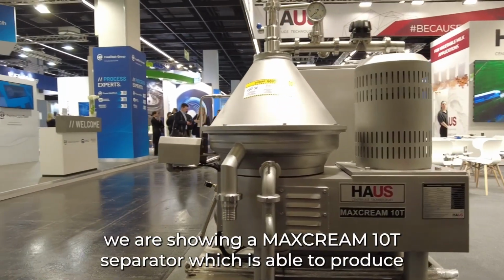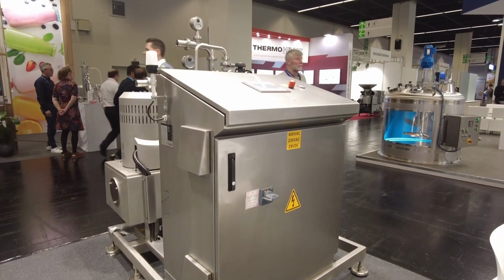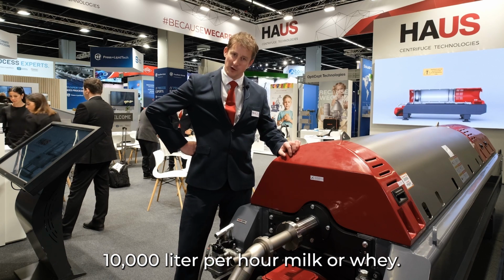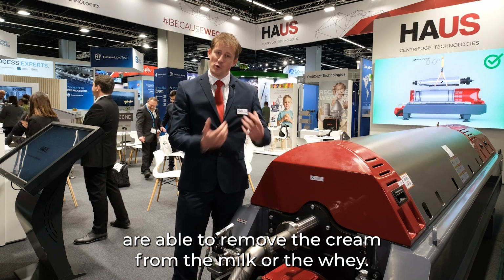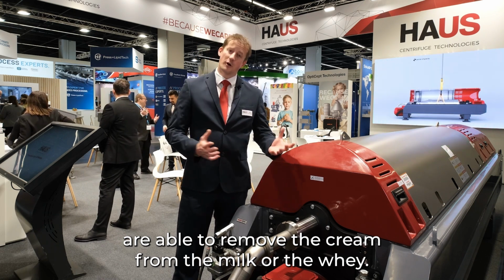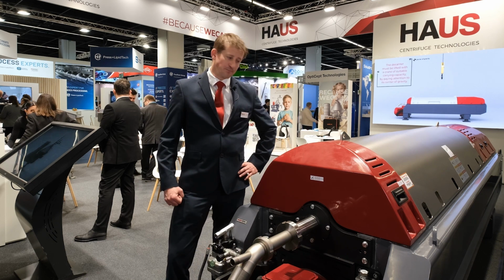On the booth we are showing our Max Cream 10T separator, which is able to produce 10,000 liters per hour of milk or whey. The Max Cream separators are able to remove the cream from the milk or the whey. They are able to operate with clean in place.